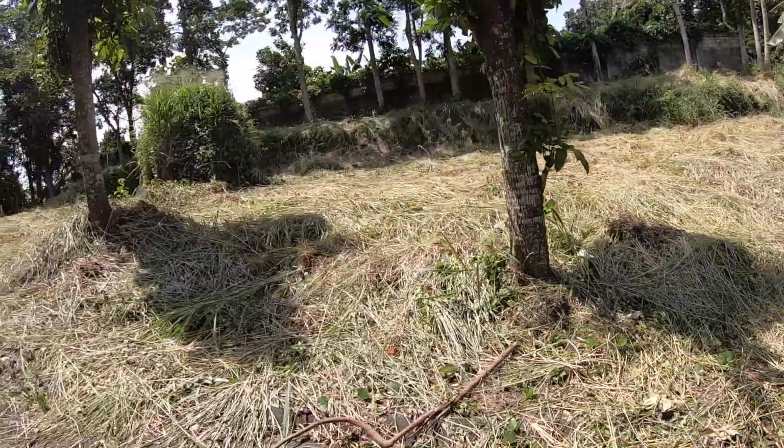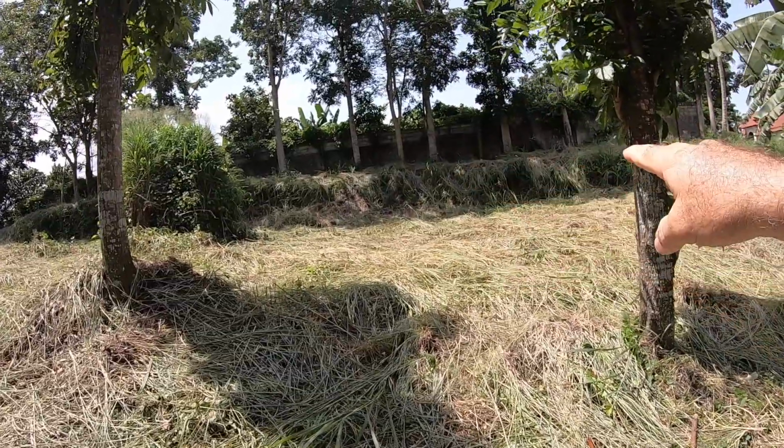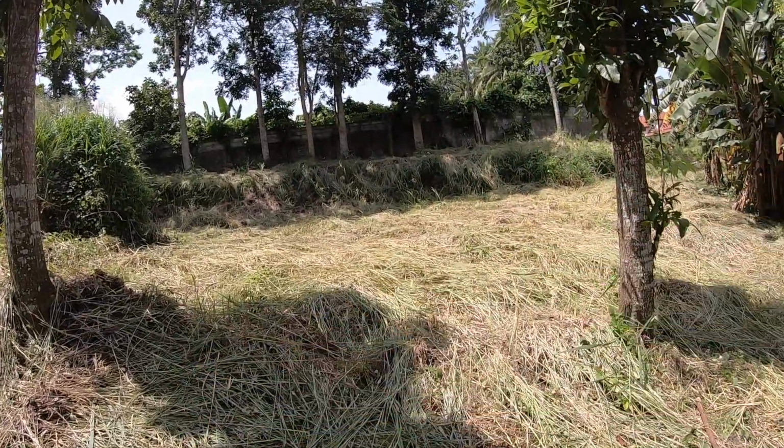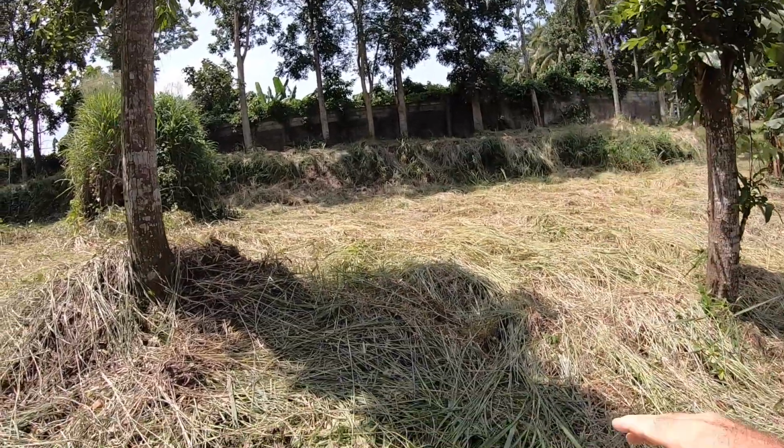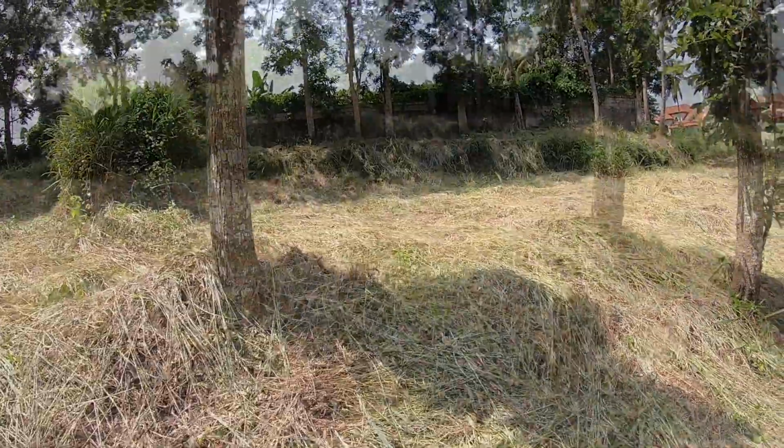It doesn't have that much of a grade, but in the back area you can see it looks like it was cut. It was dug out very low behind the security fence and the mahogany trees, kind of dug down back there.